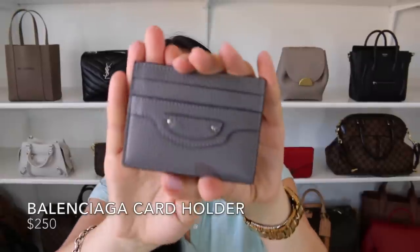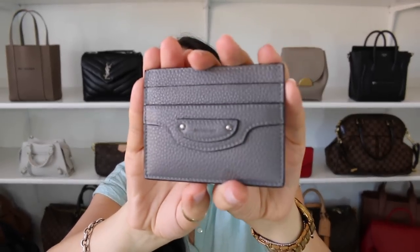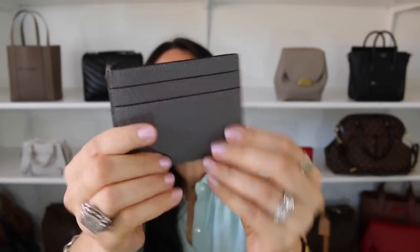Moving on to another item that I've had my eye on for quite some time. I haven't seen any reviews on this, but I love the brand and I also like the leather. I did pick up something from Balenciaga. All right, let me just open this up. Here is the little dust bag. And I picked up the beautiful classic card holder in the gray pebbled leather with the silver hardware. Although the silver hardware looks like it's aged silver hardware, but I absolutely love this.